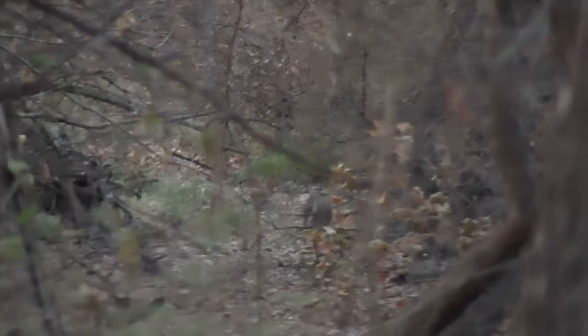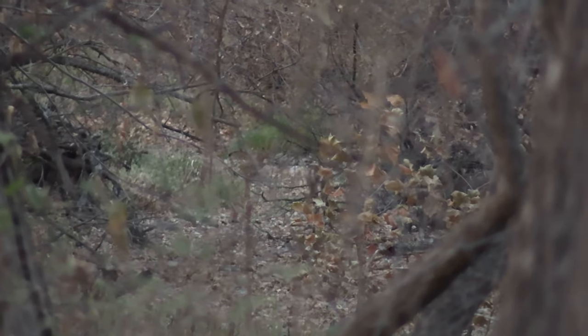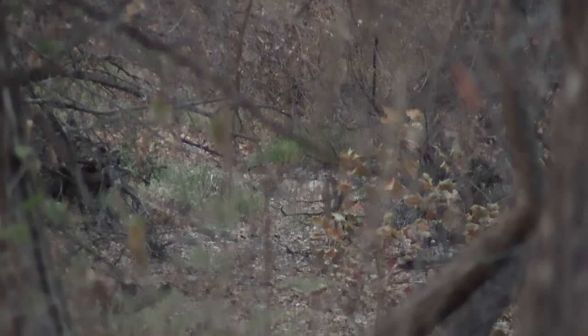That happened fast. That buck came back. Pretty sure the one that was down there that was bedded, he came back following a doe.